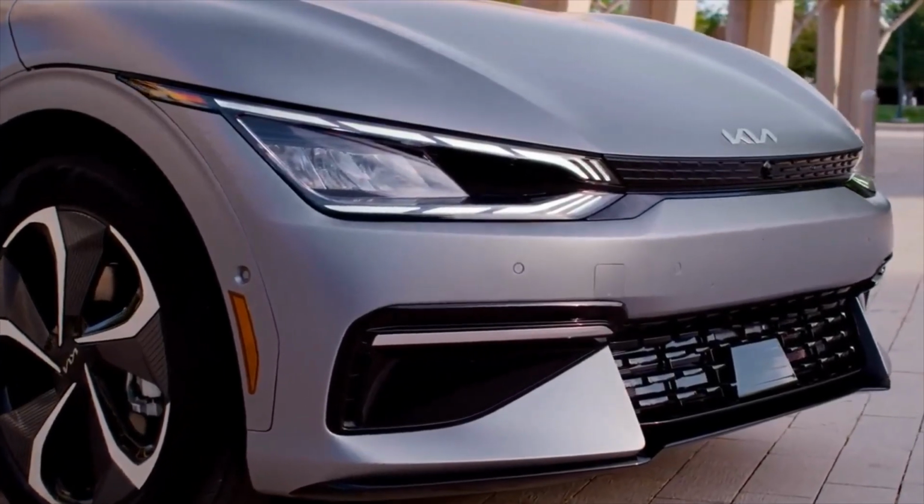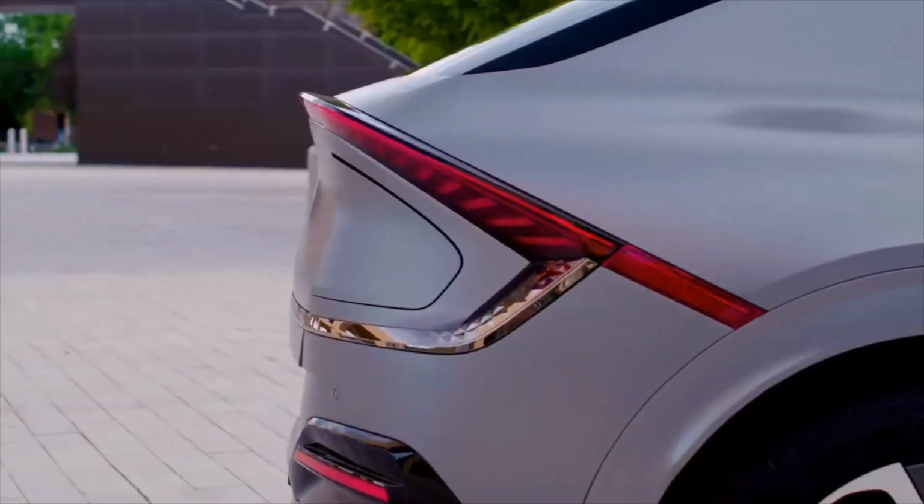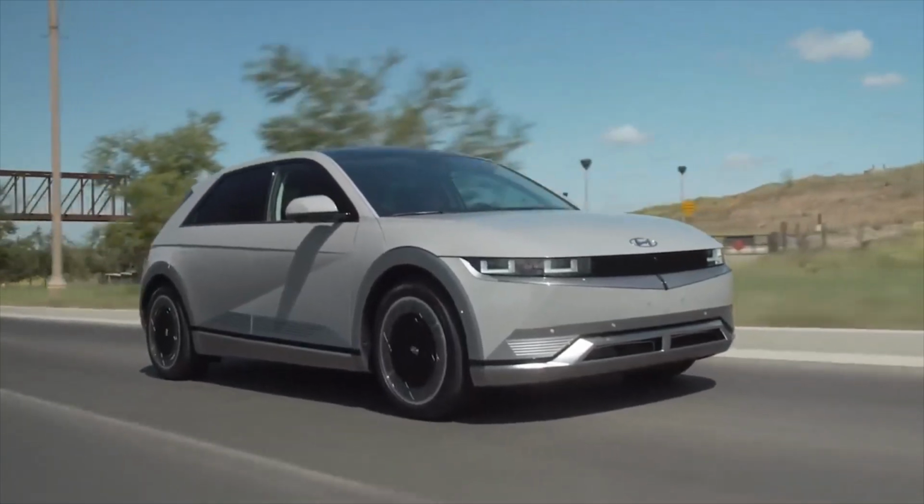Kia and Hyundai have come a long way in the last few years, but that's nothing compared to where the EV6 and Ioniq 5 are about to take them. This pair of EVs seems to have it all.